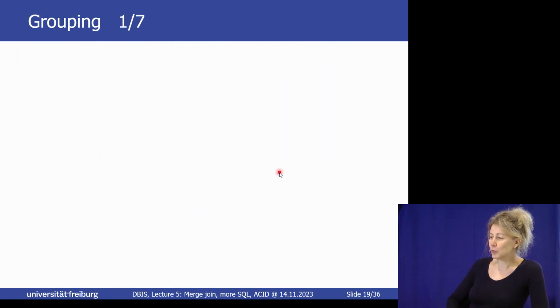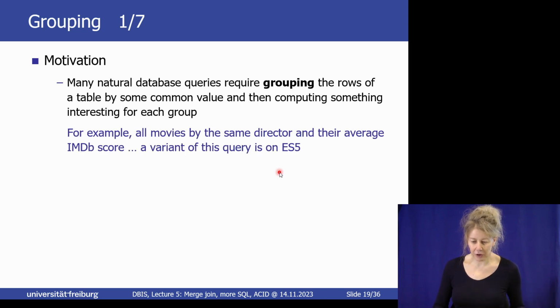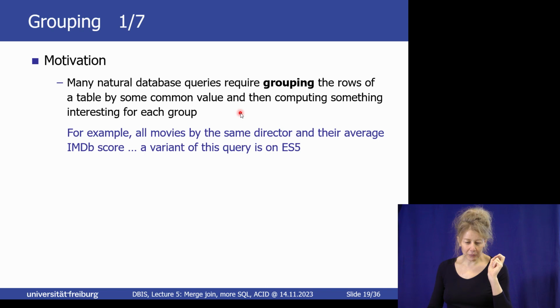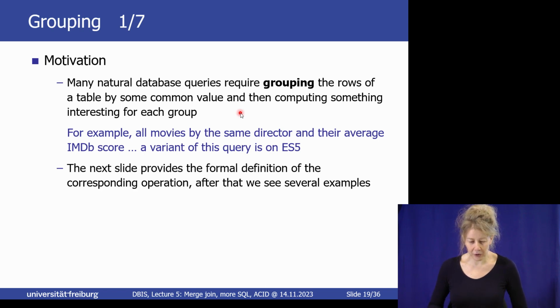Now I have a whole section about grouping, because group by, and this will also be on the exercise sheet, that's the one really basic operation which is non-trivial, which we didn't talk about so far. And we will just see it by an example. Let's say we have our movies file and we want all movies from the same director and take their average score. And this is also what you have on the exercise sheet. So they are all movies by Steven Spielberg, all movies by Christopher Nolan. So I want to group the movies, in this case by director, and then for each group compute something interesting. For example, the average movie score of a movie from that director. This you do with group by.